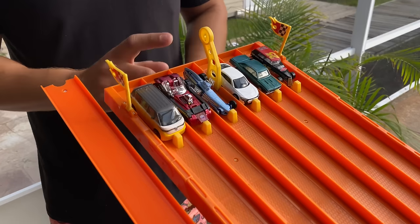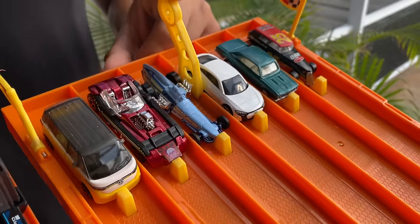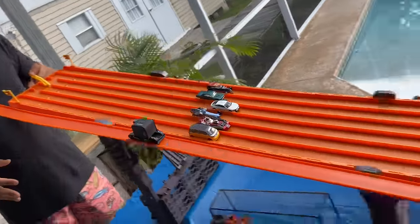Line them up. We're all lined up and ready here. Looking good. Marks, get set, go.